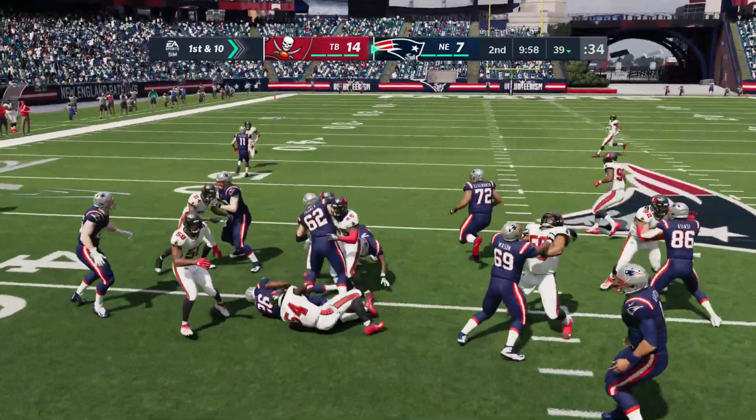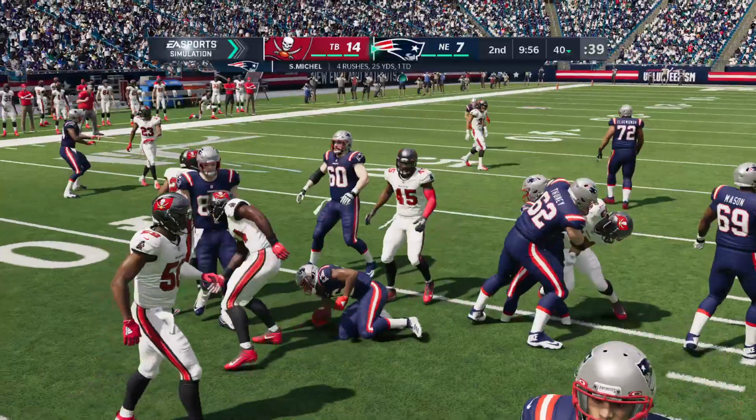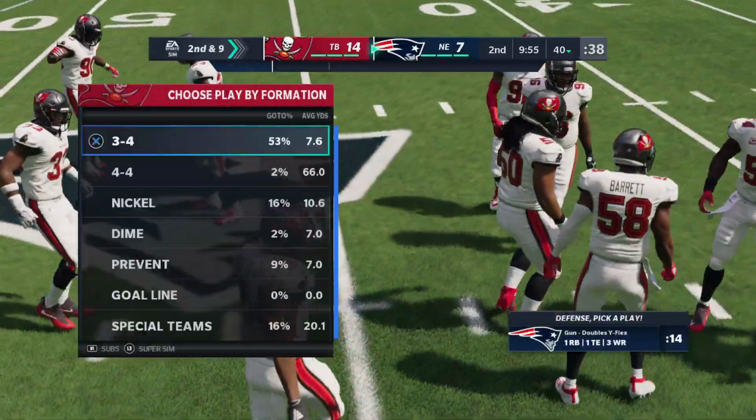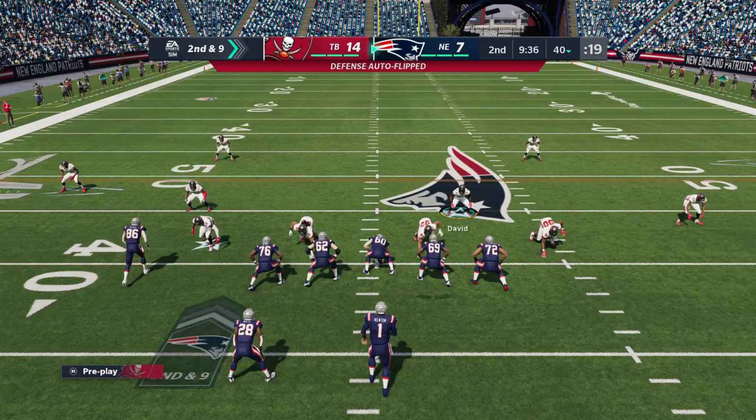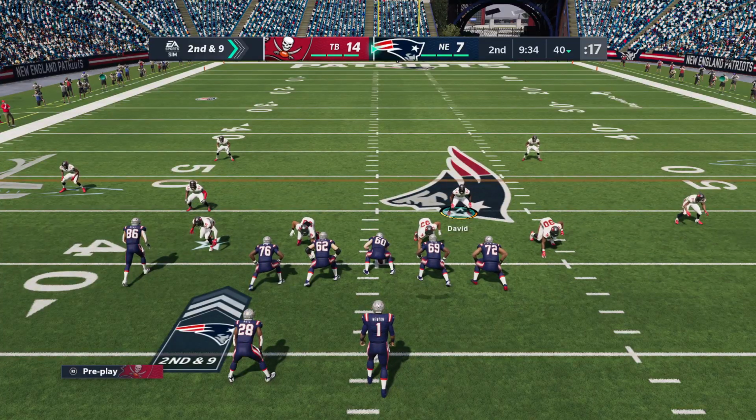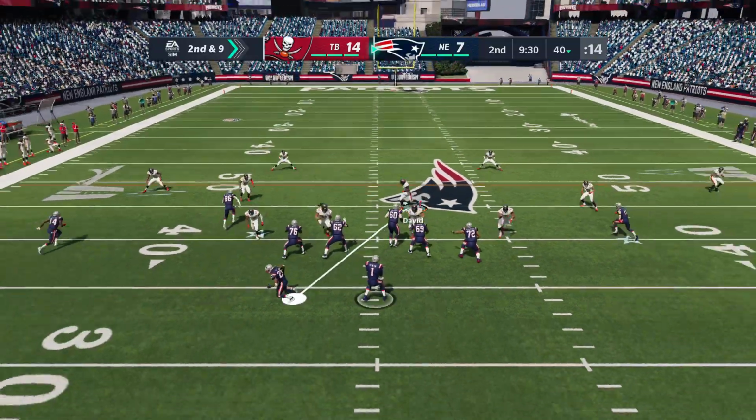From the gun, they run with Michel. Nowhere to go that time. He maybe got a yard up to the 40. The ball carrier. The run only got a yard. Here's second and 9. A gain of a yard brings up second and 9 at the 40.